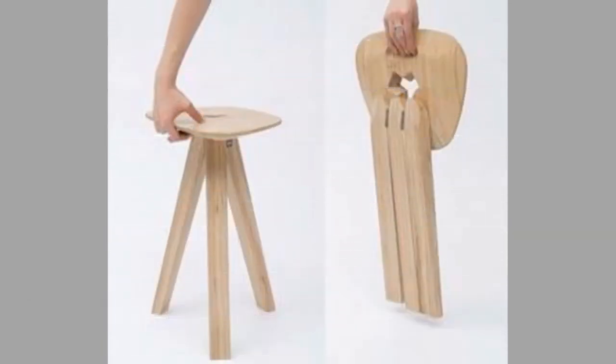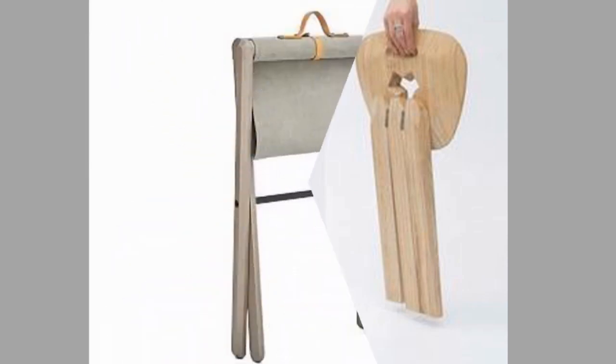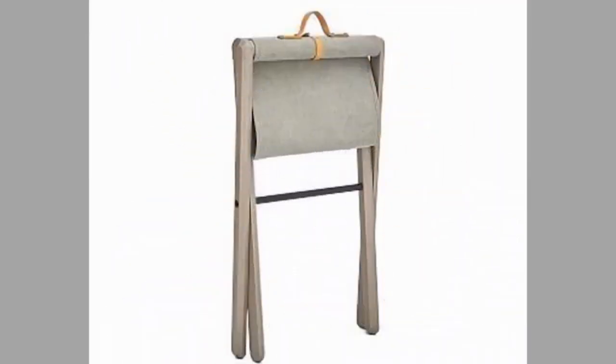Well, there you have them. Our hand-picked wooden folding ideas. Which ones did you like? What did you like about them? Share us your thoughts in the comments section.